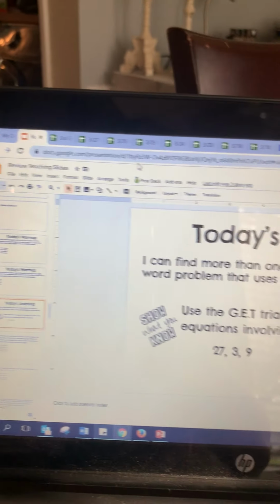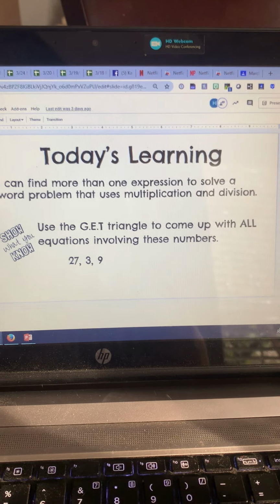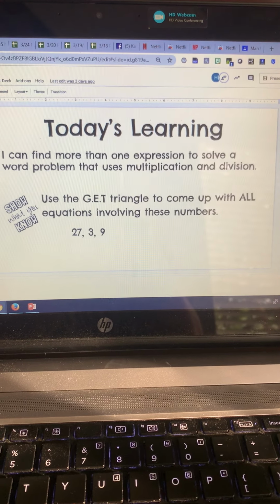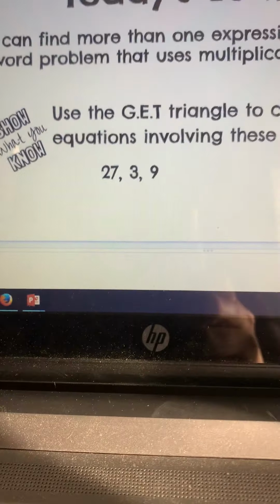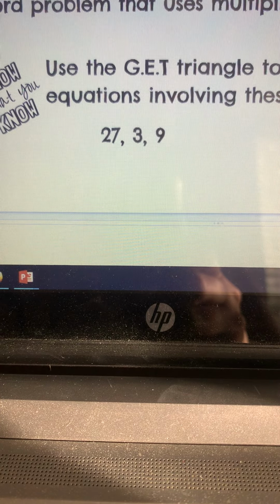All right. For today's learning, guys, I combined more than one expression to solve a word problem that uses multiplication and division. So, for the show what you know, I want you to use the fact triangle to come up with all the equations involving these numbers. See what you can come up with. What equations can you create using these same numbers? You can't use anything else.